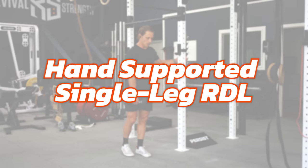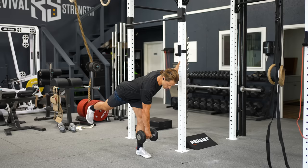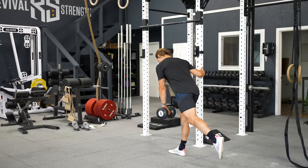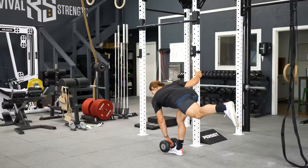All right, the fourth and final primary movement we're covering is the hand-supported single-leg RDL. So we're going to find a supportive surface like a wall, a squat rack, or a chair to hold on to for this exercise. This support is going to allow you to build better mind-muscle connections in the glutes, since you won't have to be thinking about balance and you can really focus on the primary mover.